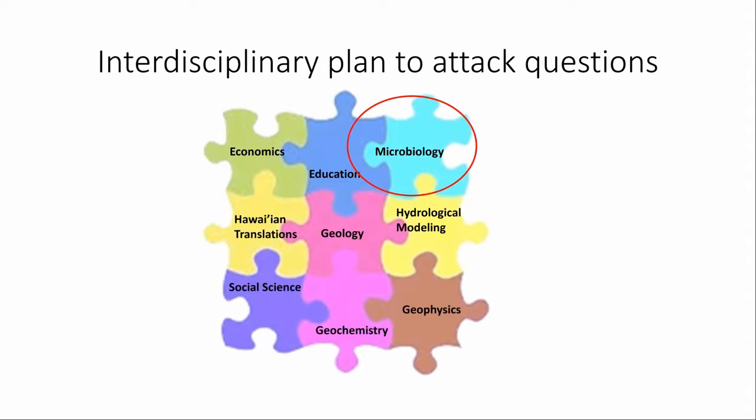the group, this Ike Wai project, and it really is an interdisciplinary, integrated project working across lots of different disciplines to answer these questions. So here Kiana and I are up in the microbiology section, but the questions that we try to answer will be integrated into data from all these different groups: geology, geophysics, Hawaiian translations, which I mentioned before, social science, hydrological modeling, economics. All of these pieces together will try to put together a picture of what's going on in this Hualālai watershed.